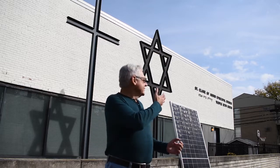The important thing is that we're standing in front of the Genesis building. As you can see, this building houses two houses of worship, St. Clare's Episcopal Church and Temple Beth Emet. And this is one of very few organizations in the world where two houses of worship have an equal partnership in worship.